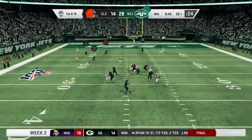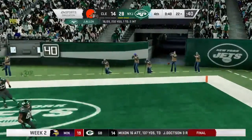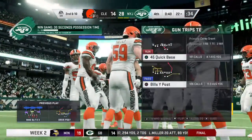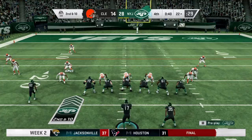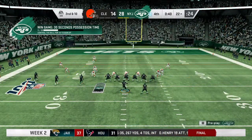And Allen is actually going to throw it here. And that is incomplete. Showed off the arm strength there, but to no avail. Second down. Quarterbacking 101. Never force the ball into double coverage, especially not this close to the goal line. The windows are so tight, you just don't want to force it in there because it could be tipped up and picked off.